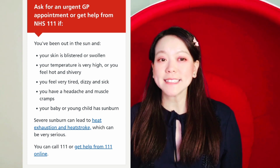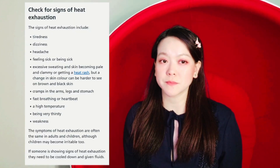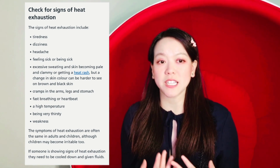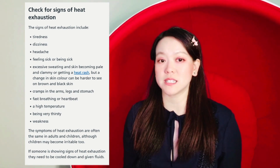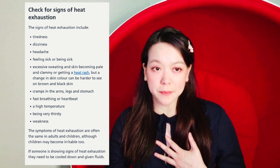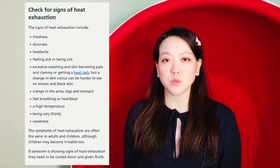Skin that's blistered or swollen, a high temperature or you feel hot and shivery, dizziness, muscle cramp, headache, or feeling sick or being sick. These could also be the symptoms of heat exhaustion. Other signs of heat exhaustion include tiredness, excessive sweating, and the skin becoming pale and clammy, or getting a heat rash. But a change in skin color can be difficult to see on brown or black skin. Fast breathing or fast heartbeat, being very thirsty, weakness.